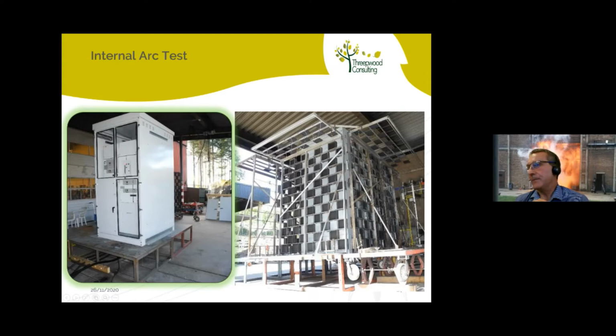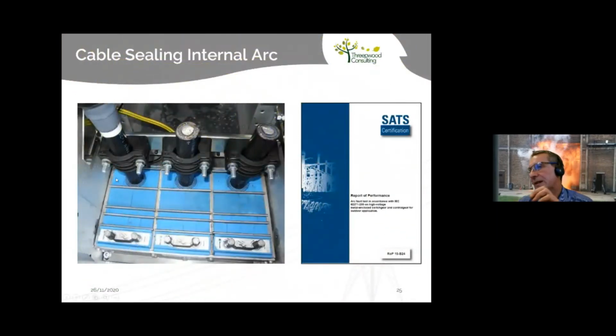Right, let's go back to the internal arc test. This shows what we wrote the white paper about, the sealing solution, which was the cable seal at the bottom of the switchgear that keeps the blast within the cable connection compartment. This was carried out on ABB 36 kV SafeRing, SafePlus switchgear. You can see the black cotton indicators around the whole switchgear, so it's given full round coverage. At the bottom of the switchgear, you can see the cables are compressed by the cable sealing solution, and that was awarded the report of performance to show that it was successfully tested for 25 kA for 1 second, and it was given an AFLR rating.